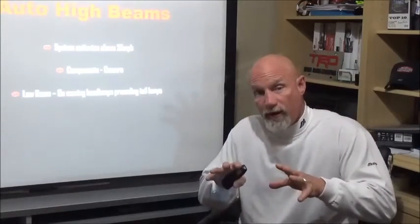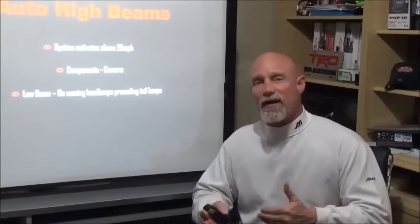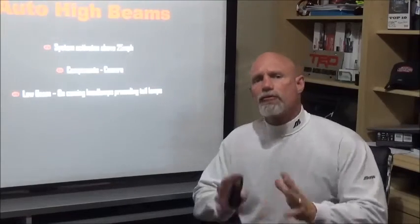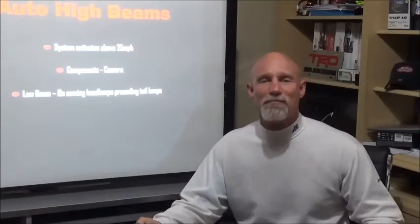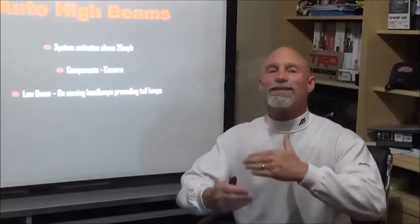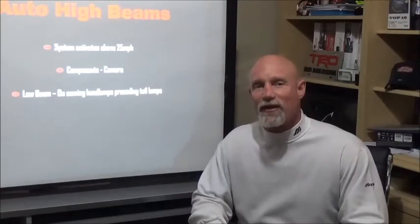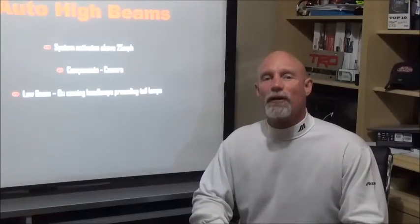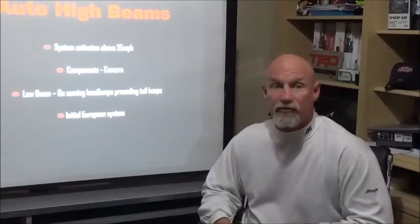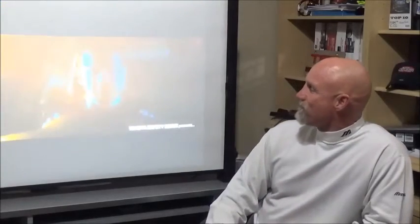Low beam, so here comes an approaching headlamp, bam, low beams come on, don't have to do anything. If I get too close to a car that's in front of me, tail lamps, turn the low beams on. So when we test something like this, before we spend millions of dollars to put this in a car, we always go with a less expensive testing format. And we found some European tests that I think you might find extremely interesting. So here we go, looking at the initial European system. Works just as good as the one we have right now, less money. Here it comes.